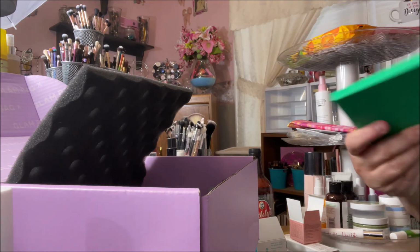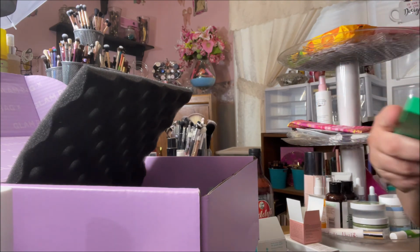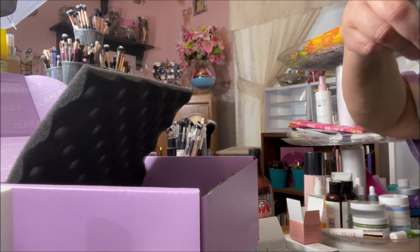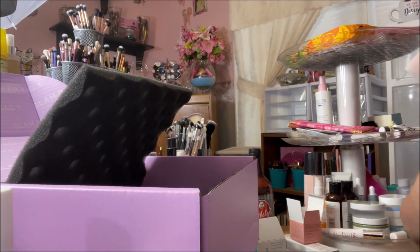So anyways, I don't think this box was worth the $57, $58 or whatever. It's a lot of skincare. Like I said, a brand that I found at Dollar Tree, and I've already got this. The thing I'm most excited about are these two lip glosses, to be quite honest. So, anyways, that was my box.